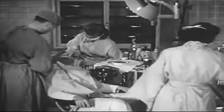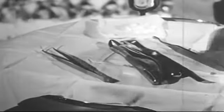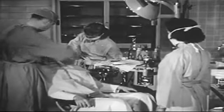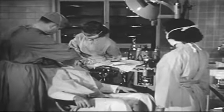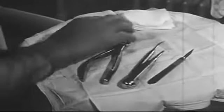As the dental officer calls for each instrument, the technician handles it with sterile forceps. The work proceeds smoothly. Dental officer and technicians work as a team and follow a well-known routine. Climaxing their careful, precise action, the tooth is skillfully extracted.